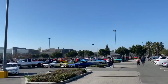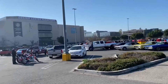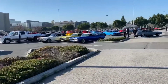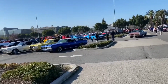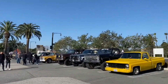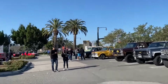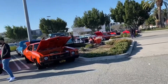Parking lot starting to fill up. Lots of cool hot rods. A lot more modern cars than I expected. I thought it was gonna be just a bunch of classics. But there's a lot of modern cars here. Crazy, look at all the cars. There's a lot of different kinds of cars here. Trucks, moderns, Restomods, customs, all kinds of stuff.